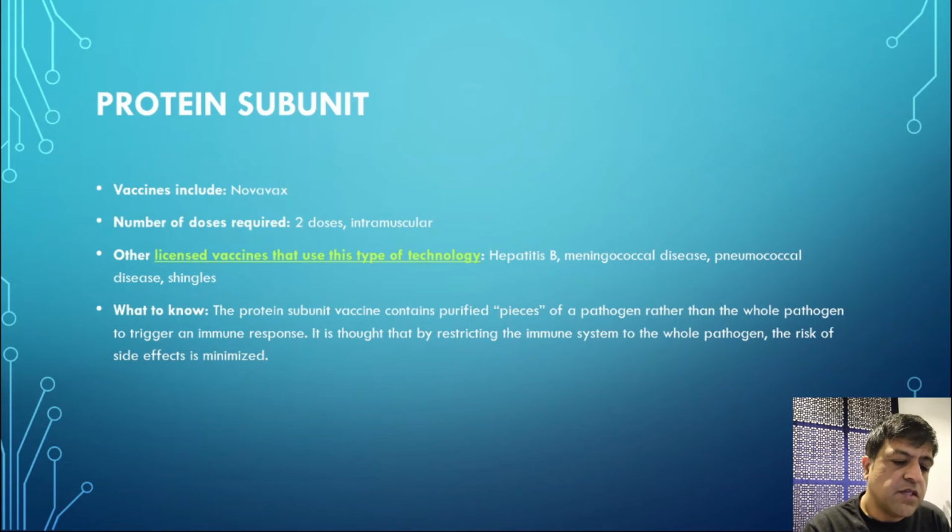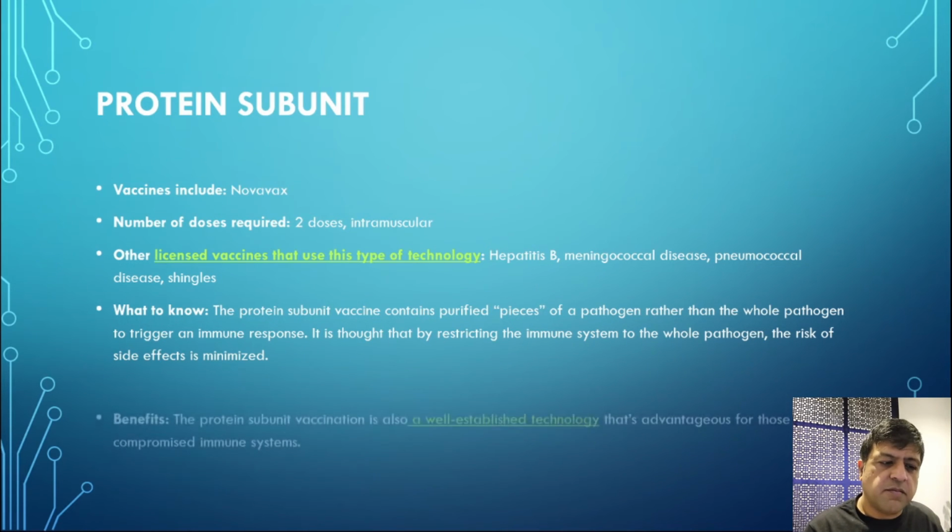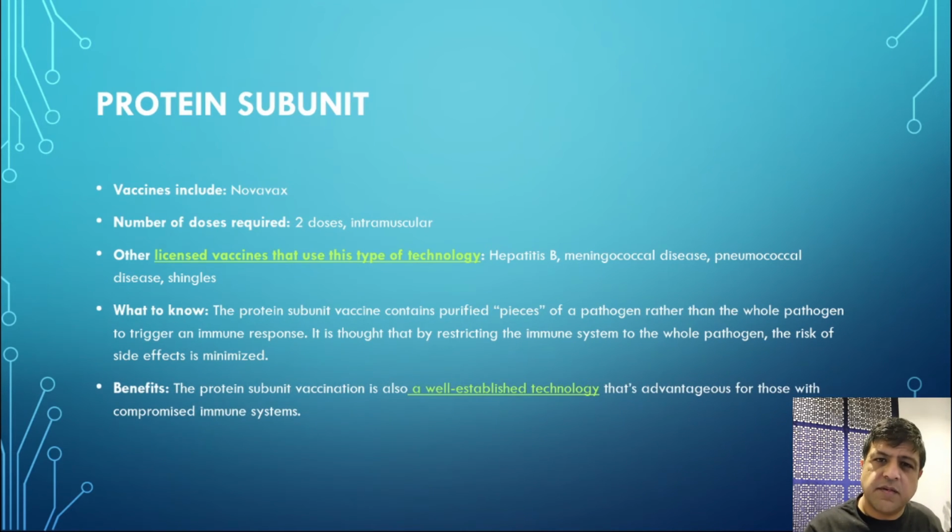And then when it goes into the body, the body starts producing all kinds of antigens against those proteins. These are the purified proteins, so the reaction is very strong and it works very well against the real disease or real viruses.